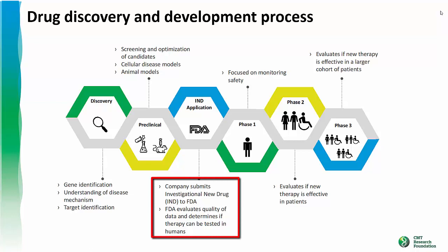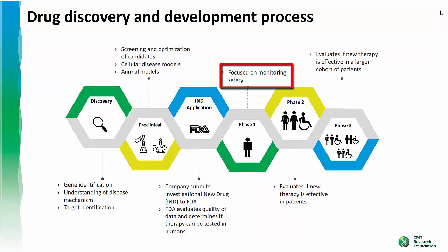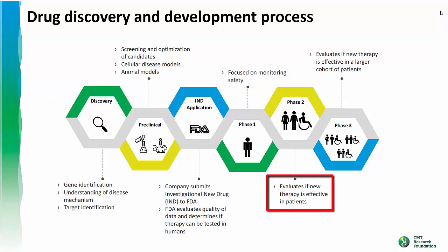Once this data is in hand by a company, they will submit the data to the FDA, and FDA evaluates whether the therapy can move ahead to be tested in people. In a phase 1 clinical trial, the candidate is tested at several doses, typically in a small group of people without CMT, but not always, to determine whether it's safe for humans. If the safety profile looks good, then it's on to phase 2 clinical trials.